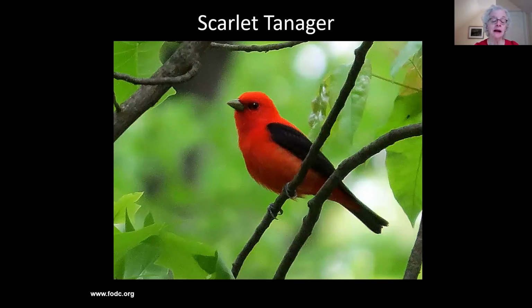The scarlet tanager is quite a show bird. Again, it's a summer resident, and it's fairly common here. They nest in woodlands. The male is this vivid red during mating season, and then after that's over, it molts to a safer yellow and green plumage. The female is that yellow and green year-round.